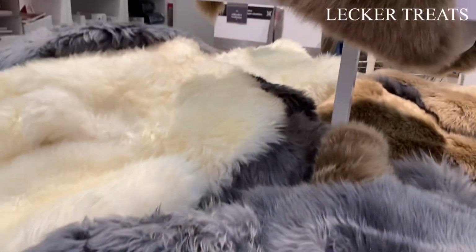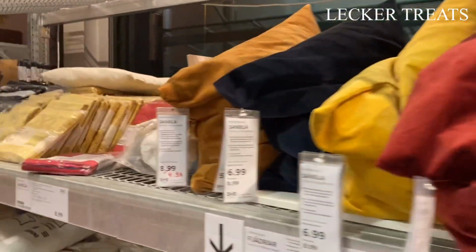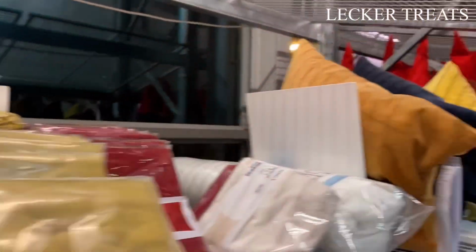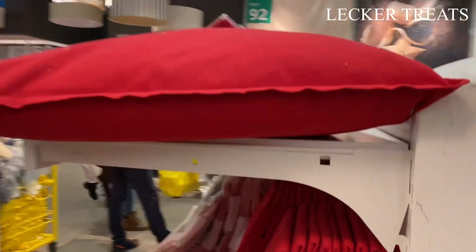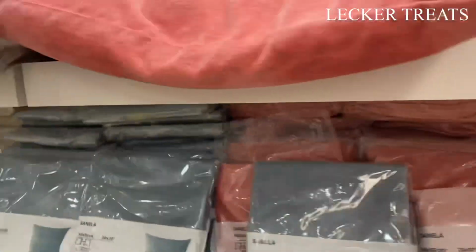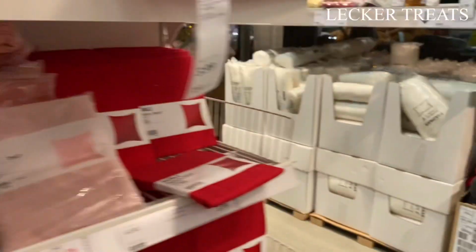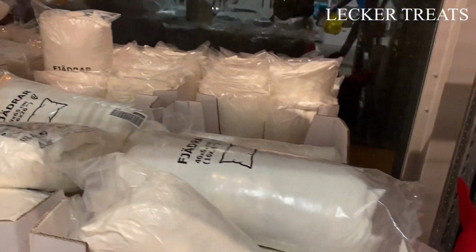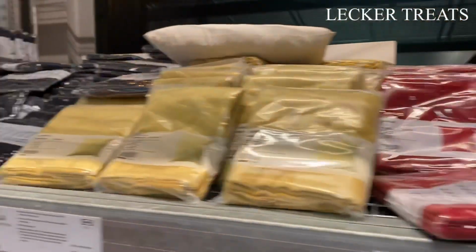perfect. So they have cushion covers. They have different types, different sizes, and different colors that makes Christmas alive in your home. Of course, they have cushions as well, which you can buy and place the covers in.